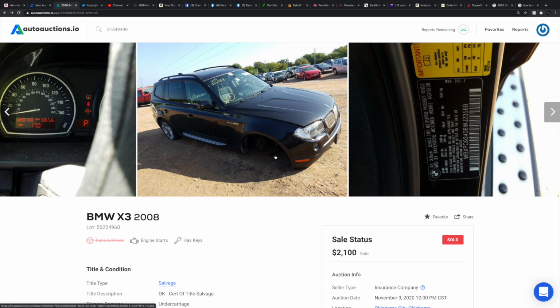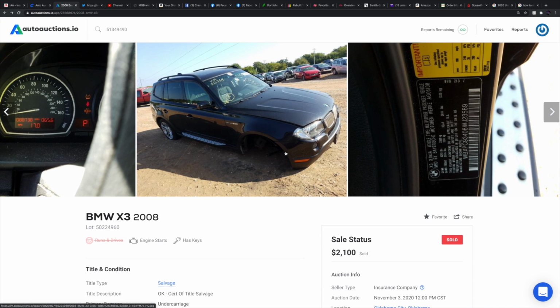So it needs a wheel, it needs a tire, and it needs really everything under here. I believe the caliper is still hanging there. So you're going to need the rotor, the spindle, the hub bearing, and the outer tie rod at a minimum. Those are the things that you're going to need. But this thing ran perfectly.